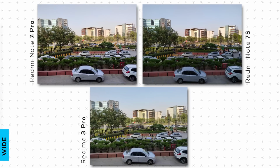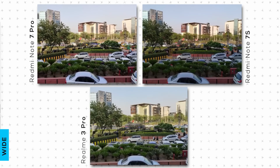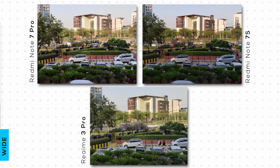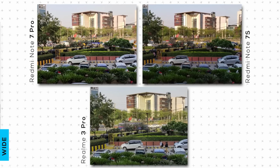Starting with our usual wide shot, you can clearly see that the Realme 3 Pro goes for punchier colors that look good but are not very accurate. The Redmi Note 7S's shot is definitely underexposed, but it looks closer to what my eyes actually saw. Obviously, the color temperature is the most accurate on the Redmi Note 7 Pro's sample. However, when it comes to the overall exposure control, you will see that the Realme 3 Pro is better.